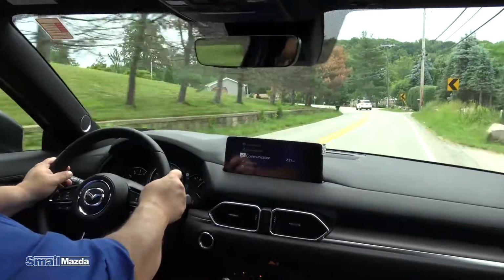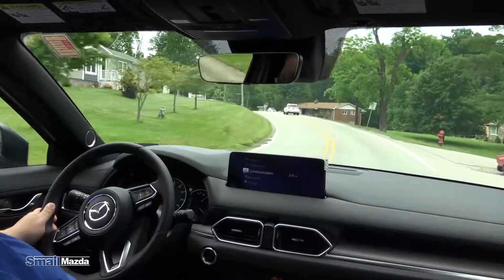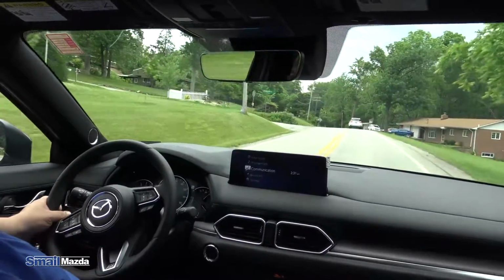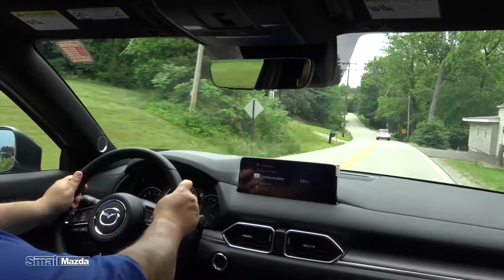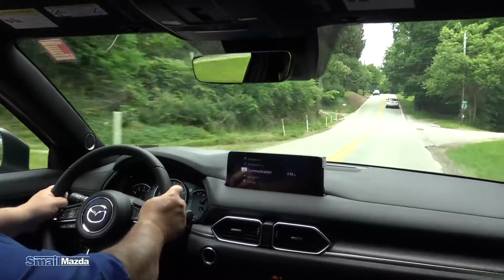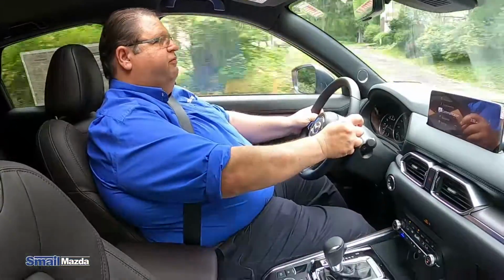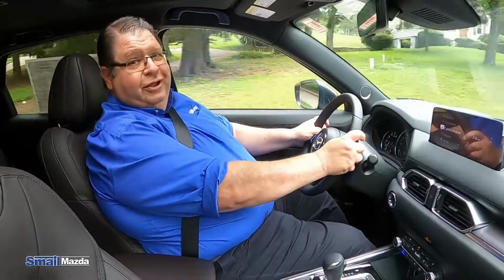It has a G vectoring control system to help you maneuver around the corners, so it is just a joy to drive one of these. The real wow point of the Mazda is when you drive it and how much fun it is. It is a gorgeous car. It is, dollar for dollar, the absolute best value of any car on the planet. That's in my humble opinion anyway.